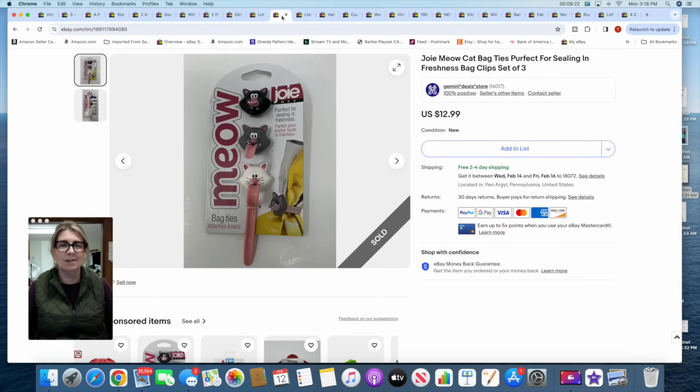Anyway, these are so cute. These little meow bag ties. I'm pretty sure I got these at a rummage sale, and they were in one of my videos, I think in the fall. These sold for $12.99 with free shipping. At a rummage sale, I probably paid 50. What am I saying? I can't speak today. I probably paid 50 cents to $1.